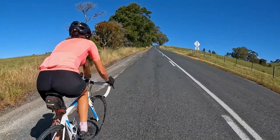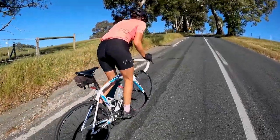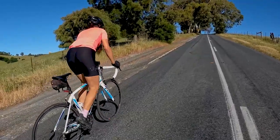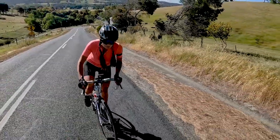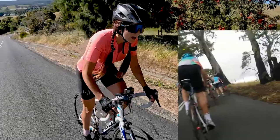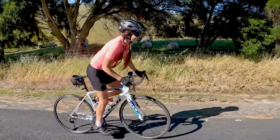There's so many cars. Using the body weight propelling me forward. I saw a video, I think, from a few years ago of people riding up this in the Tour Down Under Challenge ride, and people were falling off and walking, and it just looked like chaos. Oh my goodness. I can understand why.